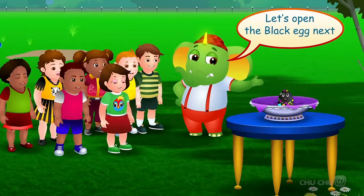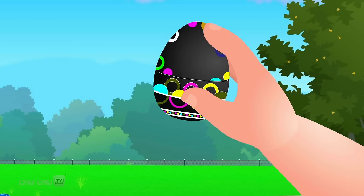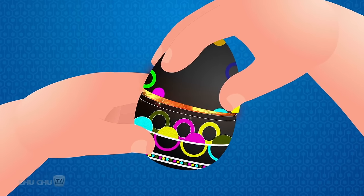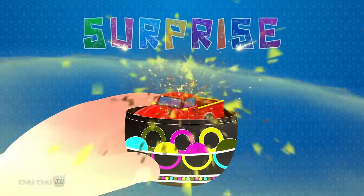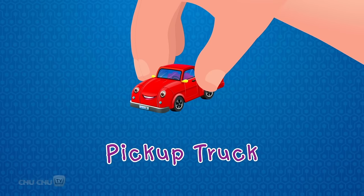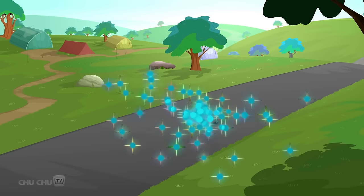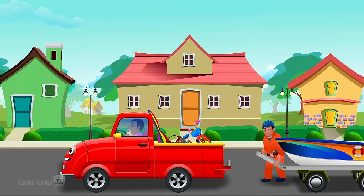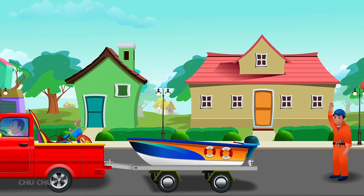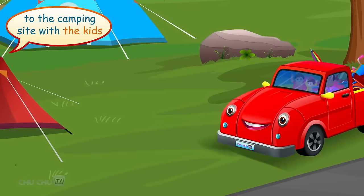Open the black egg next! Pick me! Thank you! Shall we open the black egg? Open! Open! Surprise! It rides the pickup truck to take their motorboat to the camping site with the kids.